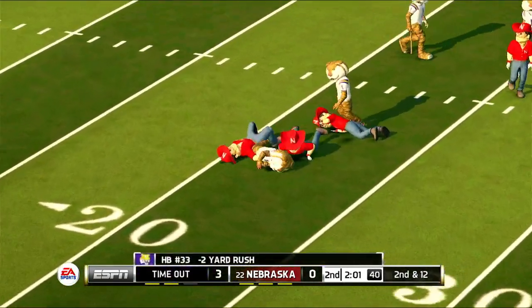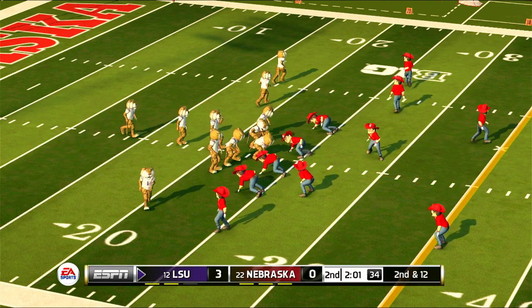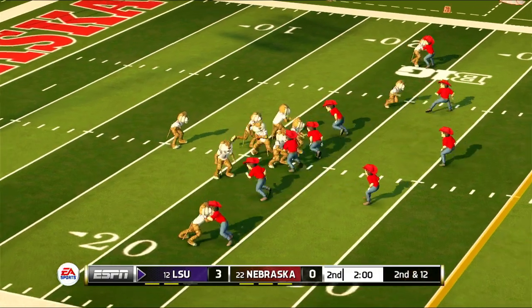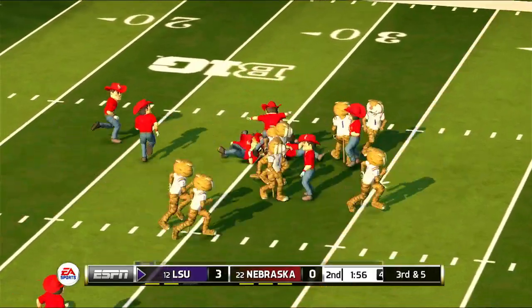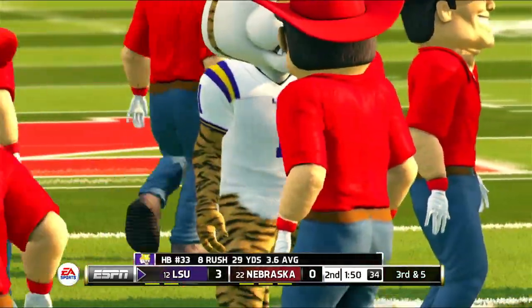And he's stopped behind the line. So the halfback loses about two on the run. Two minutes to go in the half. The Tigers will use their first timeout of the half. Up the middle for a nice gain. Gain of six on the play. That'll make it third and five.